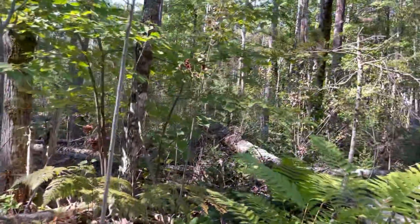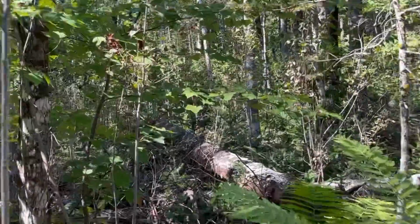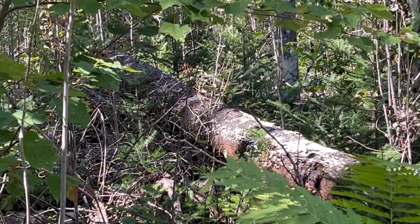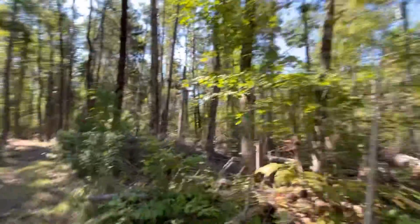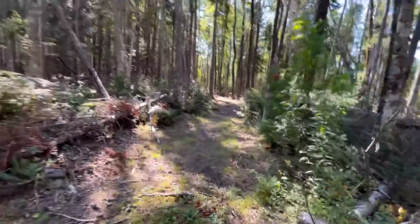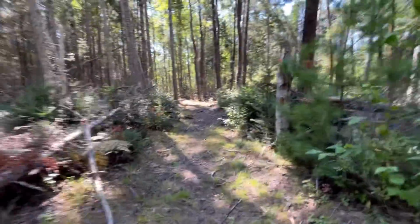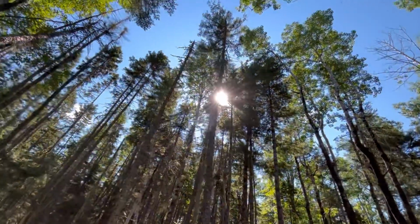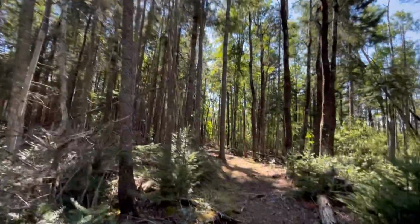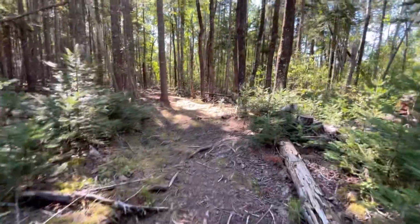Well, that guy over there is painted with fungus. It's white with it. That's the trees squeaking as they sway in the wind. But that wasn't a tree. That was... I heard a swarm noise and that was a lot of trees.